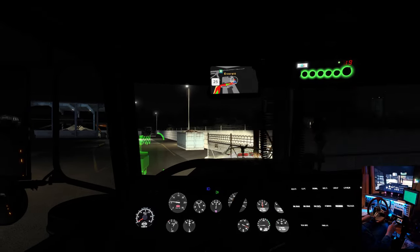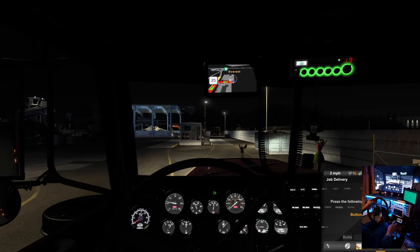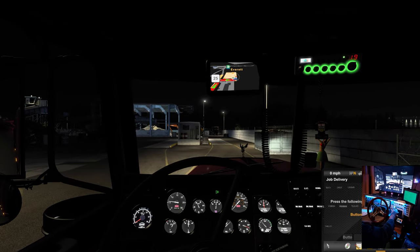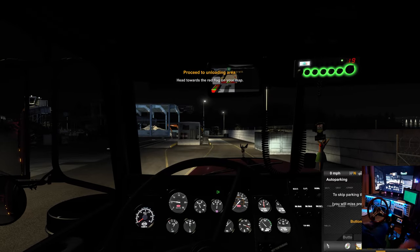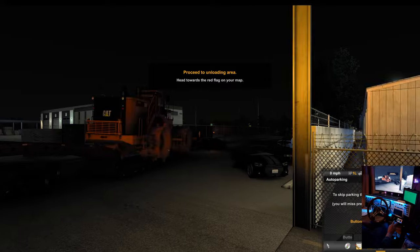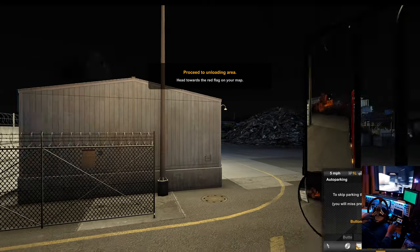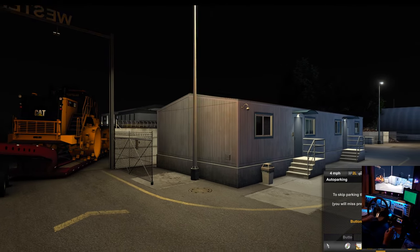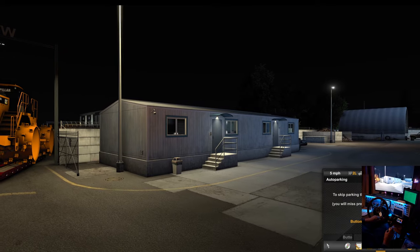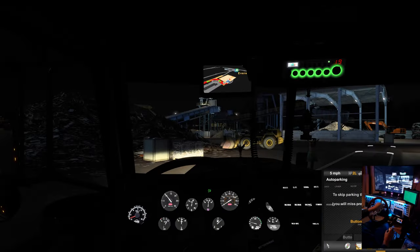Should be able to sneak in here. Go. All right, what do they got in store? Over on the left side of the scale house. I would imagine this whole thing is going to just follow us right in here. Disappointed if it didn't. That thing turned, eh? Wow, crazy. I'll try and get this parking.